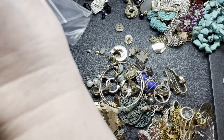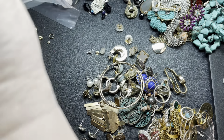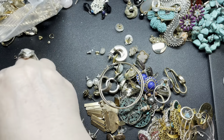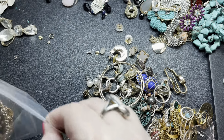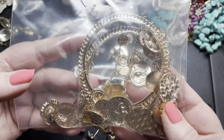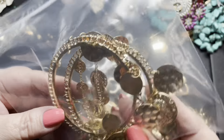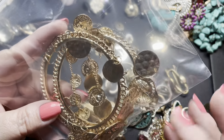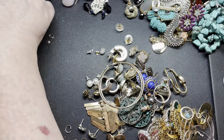And I'm going to put these all in a bag, and if somebody's interested, it's going to be just $1. But that is a lot of cool stuff too. There's cool again. A lot of really interesting pieces to make some jewelry with. So that's just $1.